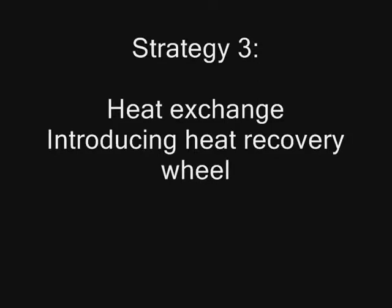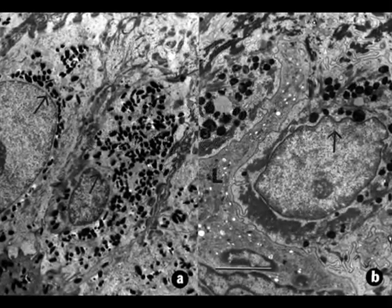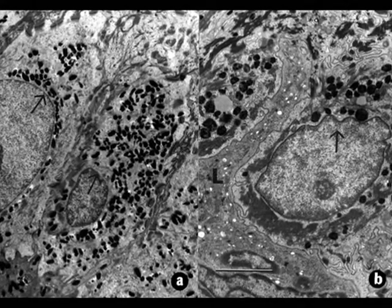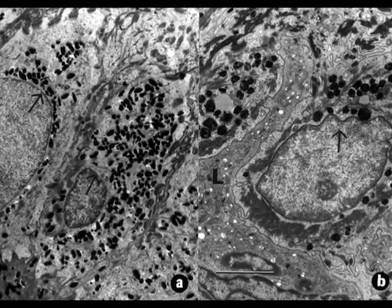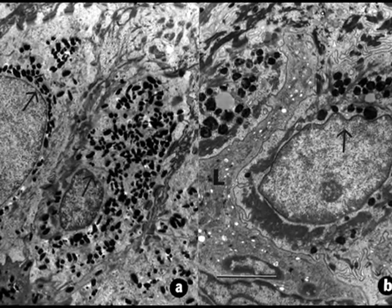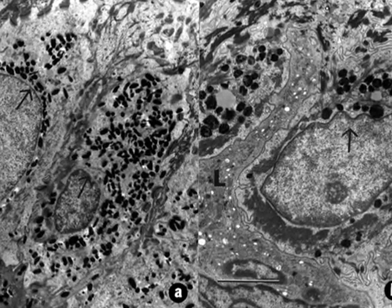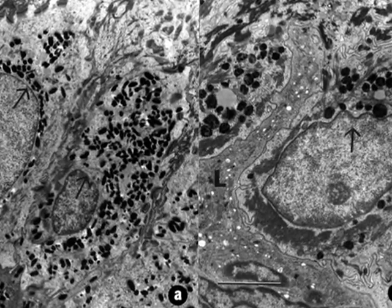Strategy 3. Heat exchange. Introducing heat recovery wheel. This strategy is inspired from the melanosomes organelles that are embedded in the epidermal skin of the turtle. The role of melanosomes is to store and absorb the daylight heat, regenerate it when needed. This function of regenerating the energy is called heat exchange.